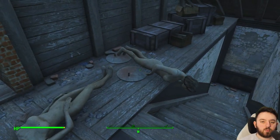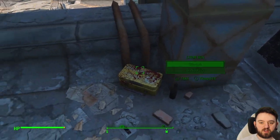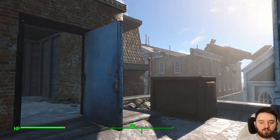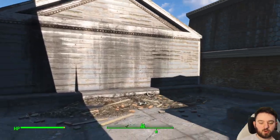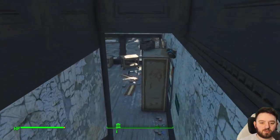A few mannequins. Don't worry, they're not synths, so we don't have to worry much about them. Out here, we have a chem box and a beer bottle directly opposite the church, another place we will be looking at in due course. From here, of course, you can use the jetpack on the parachute to go from rooftop to rooftop. Concord has quite a few unmarked locations that I believe deserve a good wee video on.